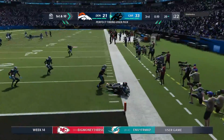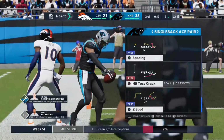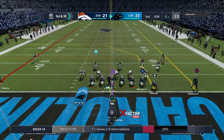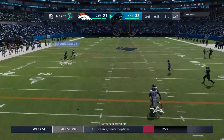And now here is another interception. T.J. Green with a pick. And a big turnover there as his guys will get the football back. The Panthers take over. The Panthers out there and ready to begin their next drive. And last time the formula was pretty simple. One play drive, long pass. That maybe they just want to do that again, right?